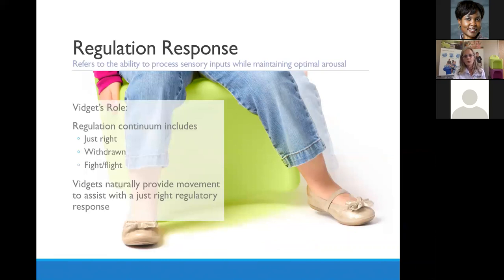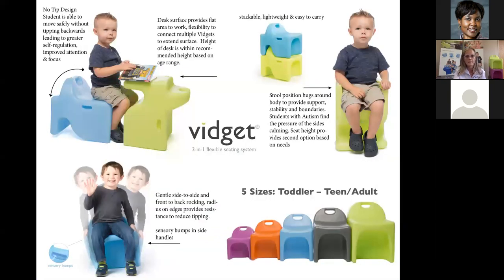So the Widget's role is also to assist in that just right moment, or that self-regulated moment, so the student's not either withdrawn or in fight or flight. Again, it's in that continuum. We want to try to design for the middle, for the balance of that.